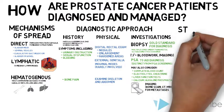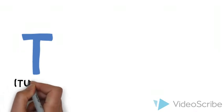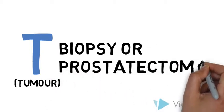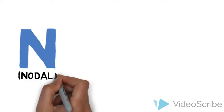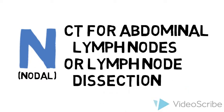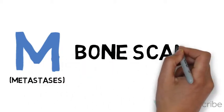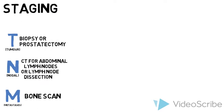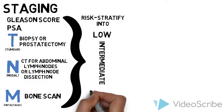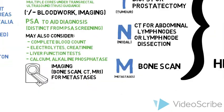Once the diagnosis of prostate cancer is made, the cancer should be staged using the TNM classification system. The tumor, or T stage, can be determined on the basis of a biopsy or a prostatectomy specimen if applicable. The nodal stage, or N stage, can be determined based on the CT scan for intra-abdominal lymph nodes or lymph node dissection, if applicable. The metastases, or M stage, can be determined based on a bone scan to look for bone metastases, if applicable. The TNM classification, Gleason score, and PSA can thereafter be used to group prostate cancers into low, intermediate, or high-risk groups. Refer to the prostate cancer module for more details.